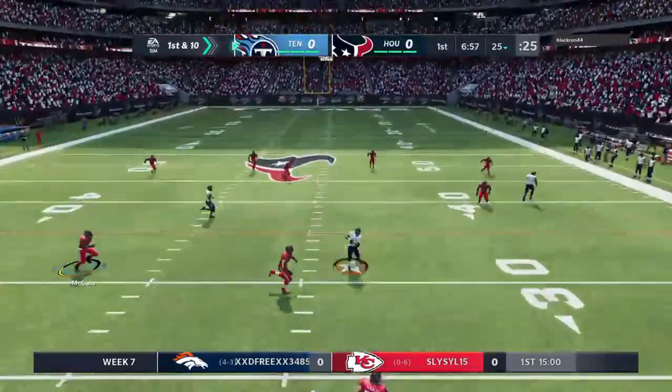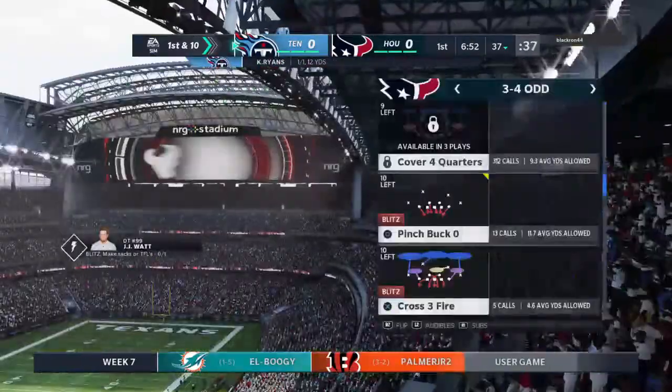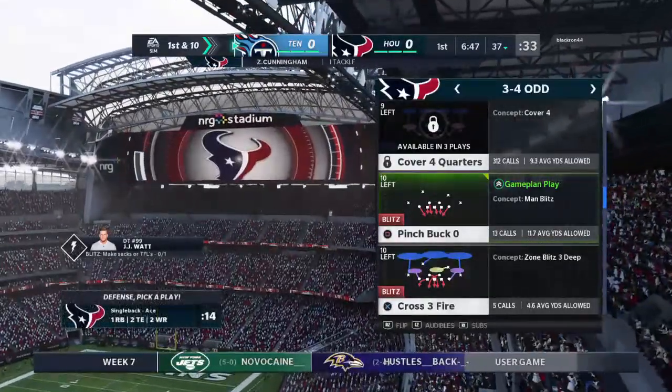Throwing here on first down. He'll get this one complete. That's A.J. Brown. And he's taken down but able to slip across the 35. Right off the bat, it's a first down to start the drive, 12 yards. First down, Tennessee.